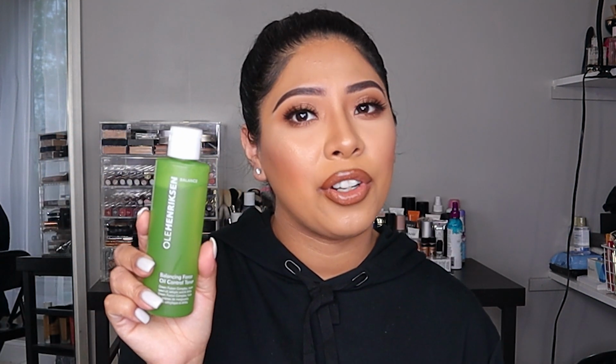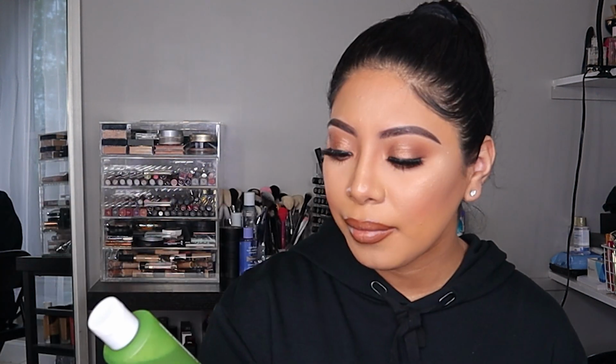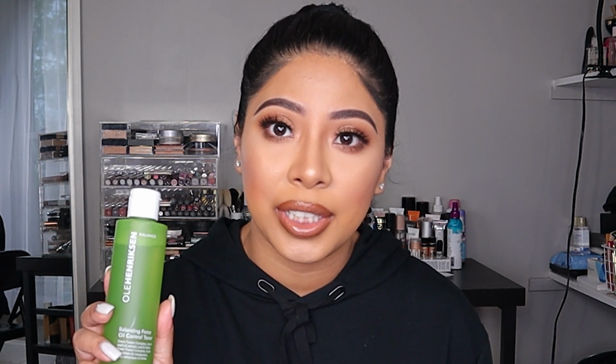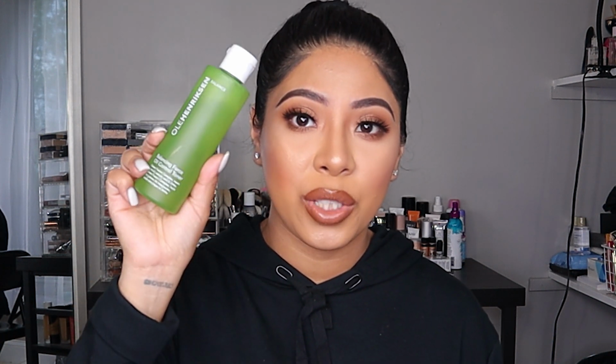And this is for your skin. So if you're oily, or even if you're not oily, just to prep your skin for makeup, I think this is a good one. And I really like how it smells. I feel like it does make a difference. Definitely gets everything off of your face. So this is one of the things that I would recommend you get from the sale.